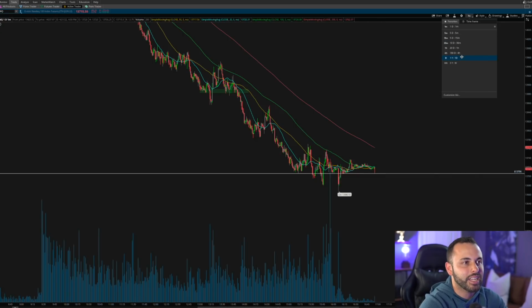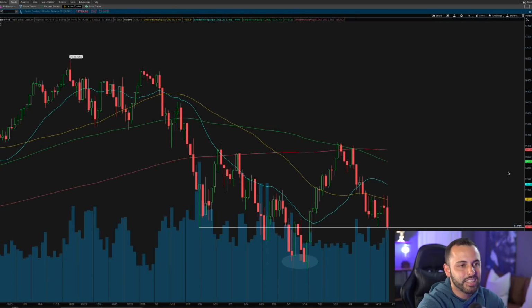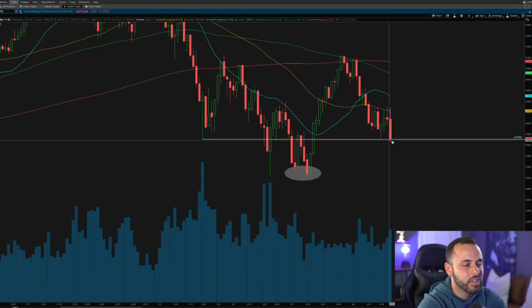And even though that is interesting, that is where we sort of tried to hold that 13.7 level, do I think that that is a strong level? It's not something that I would be specifically trading to the upside off of. No, definitely not. So you do have that last 13,700 level that's on your charts.